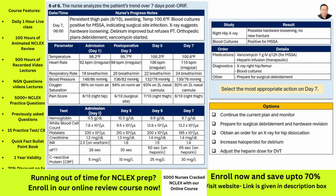First one is continue the current plan and monitor. Prepare for surgical debridement and hardware revision. Obtain an order for an X-ray for hip dislocation. And increase haloperidol for delirium. And last option, it says adjust the heparin dose for DVT. What do you think is the answer here? The correct one is prepare for surgical debridement and hardware revision.